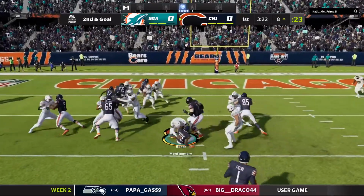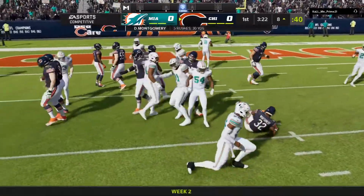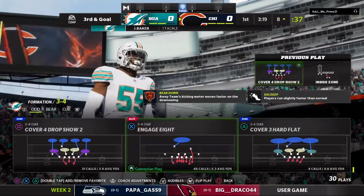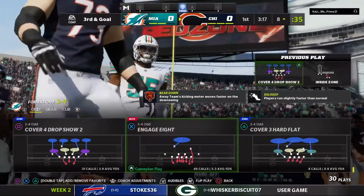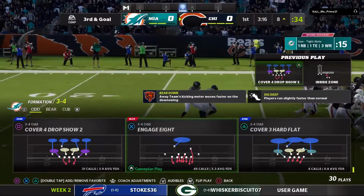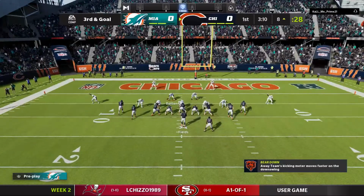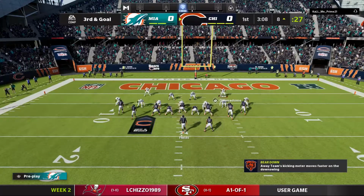From the gun, it's a give to Montgomery. And he's going to be met at the line of scrimmage and taken down. Call it no gain that time, and now it's 3rd and goal. Partner, I know we're in a goal-to-go situation, but my goodness, think about running the ball here. Not even a thought, is it?